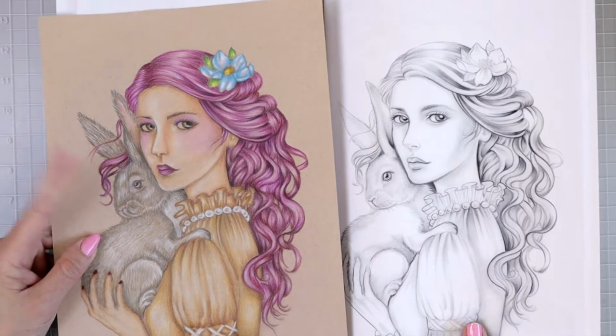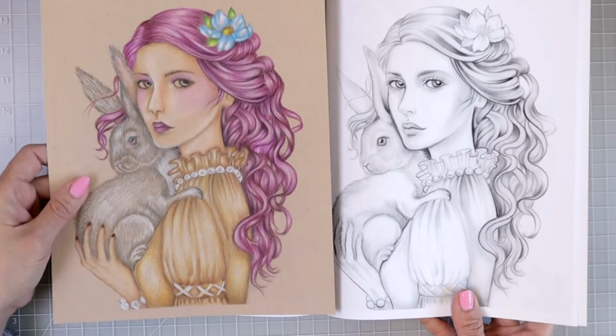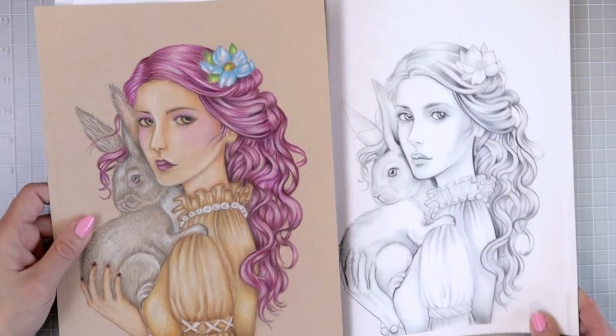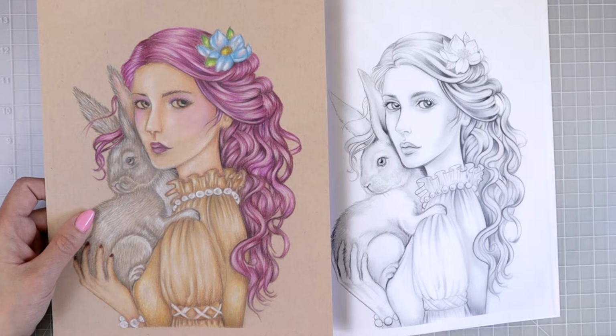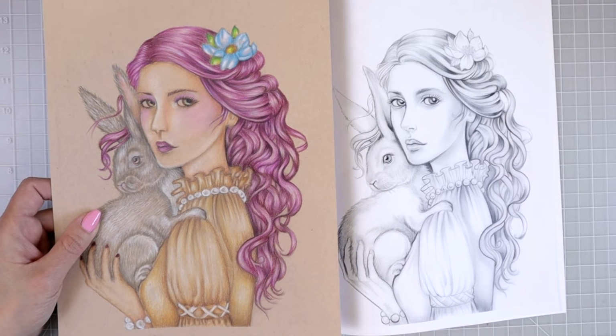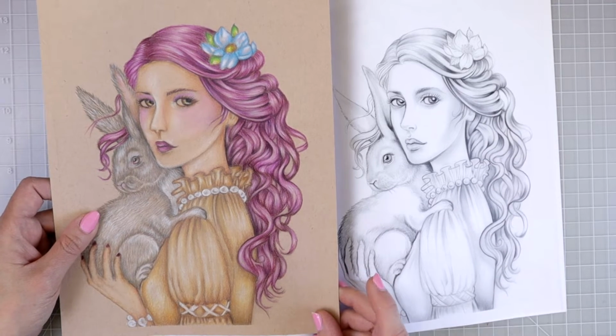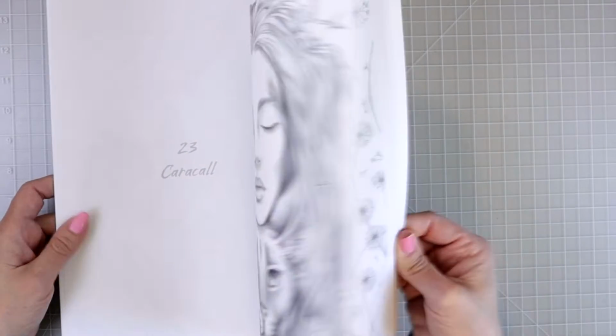But this is what the final colored image looks like on the toned tan paper, and this is what it looks like before it was colored. But look at the difference. And if you just take the image, print it on the toned tan paper, and add color to it, what a difference. What an absolute difference. She just really came to life. But I just really love this book.